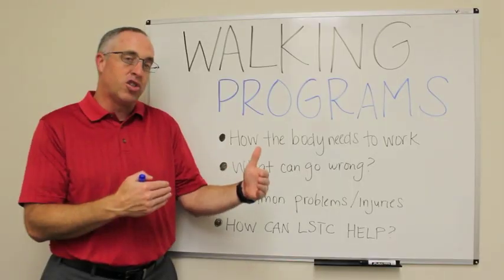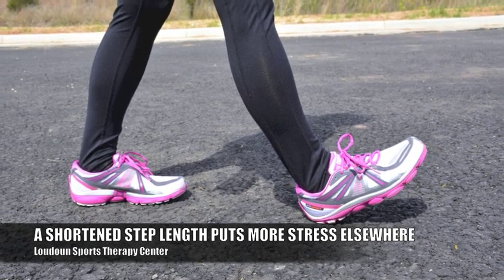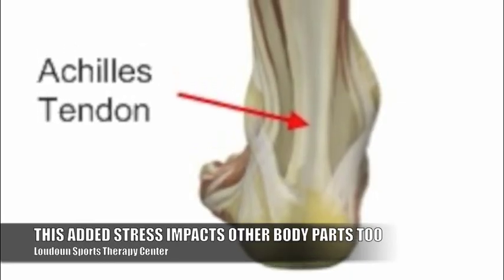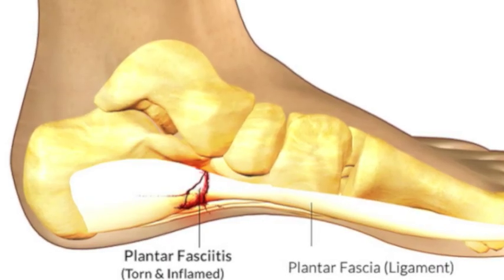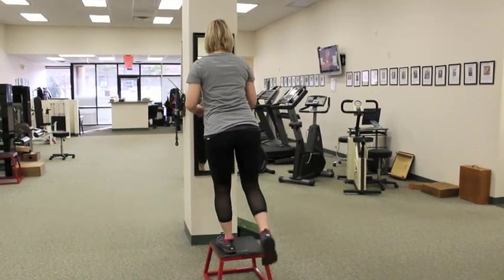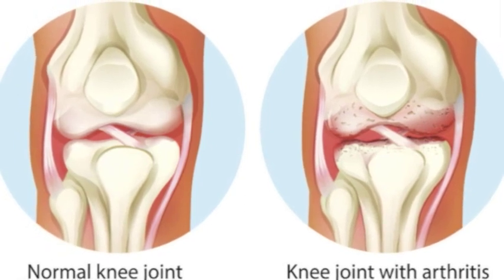What's happening is that short step length is putting more stress someplace else. My inability to get my foot out in front of me to the normal distance means that I have to bend my ankle more to make up for that. What does that do? That puts more stress on my Achilles tendon, puts more pressure on the bottom of my heel. It can lead to things like Achilles tendonitis or plantar fasciitis, heel pain. It also causes me to hyperextend my knee more. You may not actually see the hyperextension, but it puts a lot of extra stress on the back of the knee. That's going to cause the potential for meniscus problems, the potential for arthritis setting in or getting worse, knee pain, patellofemoral problems, all kinds of things.